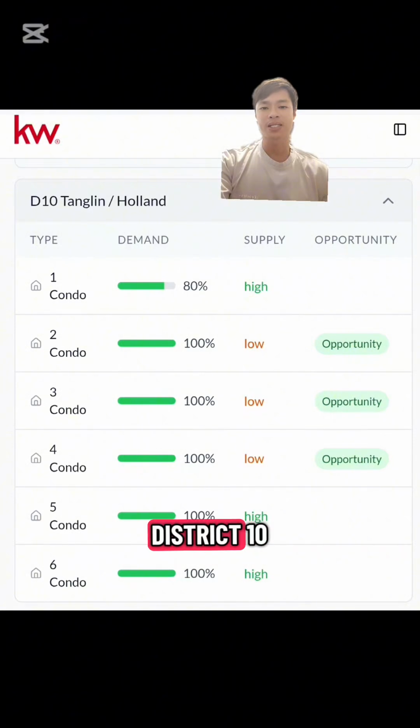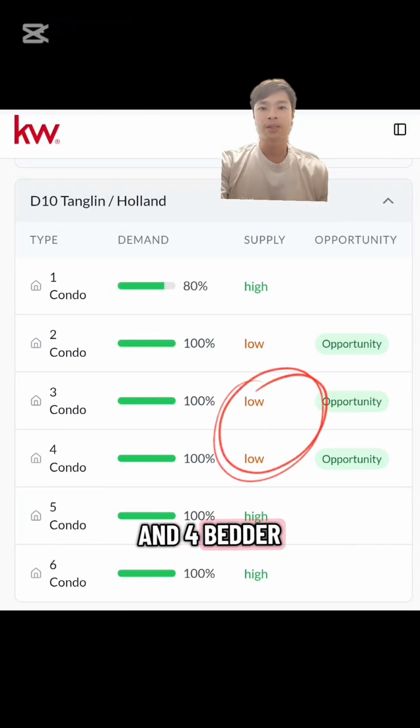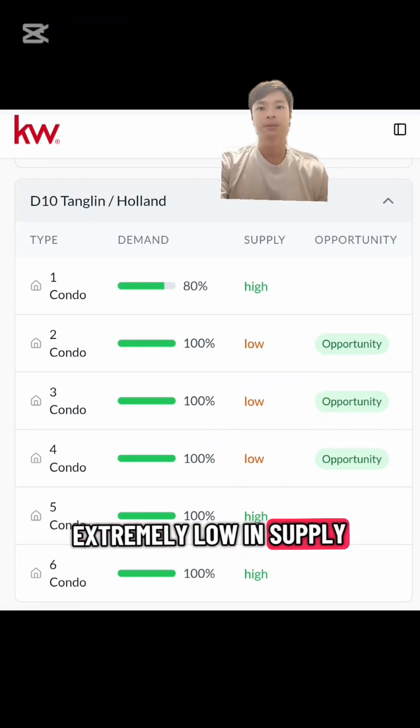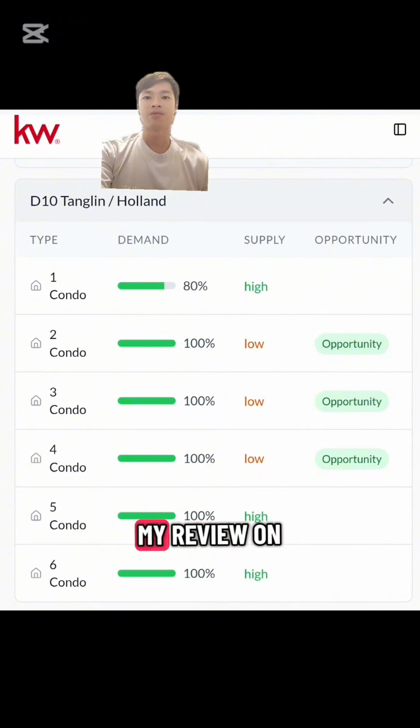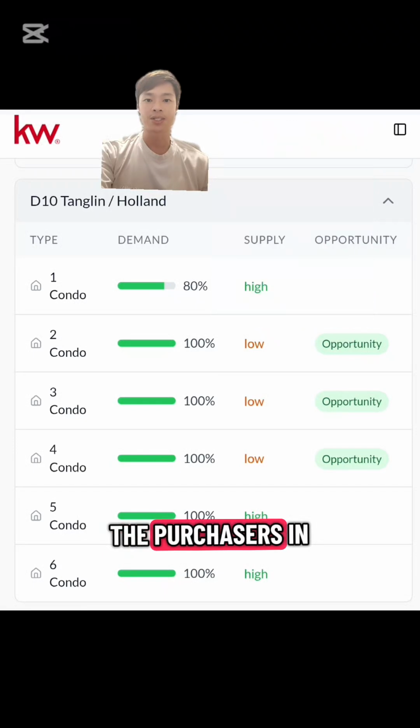Next, we're going to look at District 10 demand versus supply, and this is where Skye at Holland resides. Well, the supply is also low for 3-bedders and 4-bedders, similar to Penrith, but for Penrith, 3-bedder is extremely low in supply. However, as what I've shared in my review on Skye at Holland, the demographics of the purchasers in this area are very different from mass market buyers.